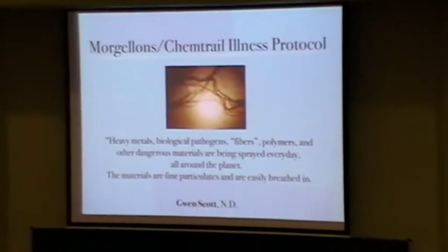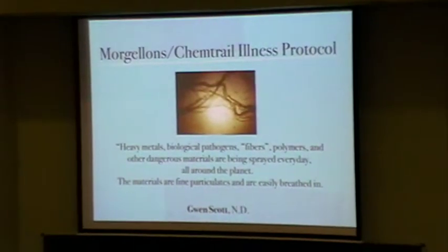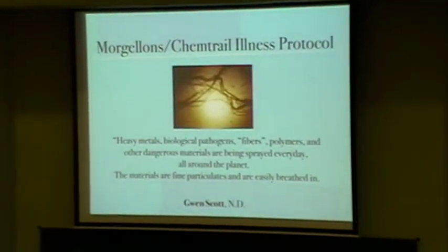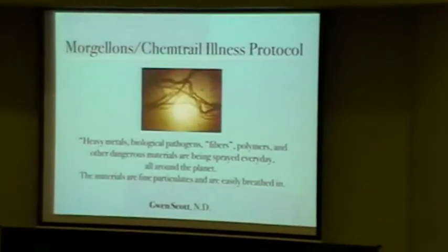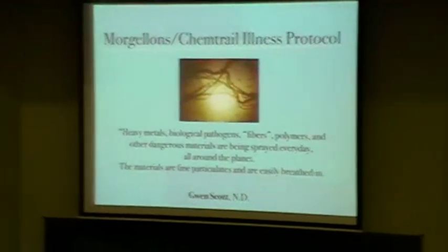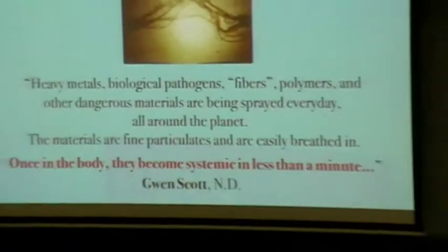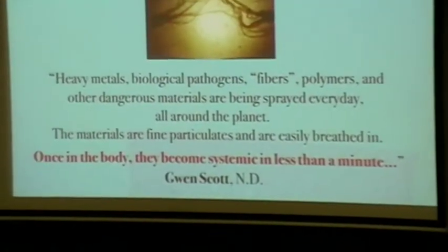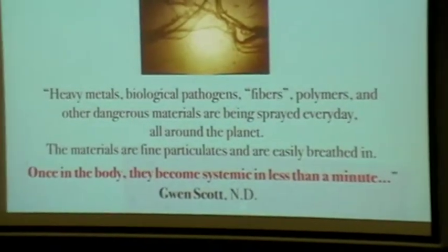Gwen Scott is a naturopathic doctor. Heavy metals, biological pathogens, fibers, polymers, and other dangerous materials are being sprayed every day all around the planet. The materials are fine particulates and are easily breathed in. So it sounds as if there's no escape. And once in the body, and that is very important, they become systemic, meaning all through the body, in less than a minute.